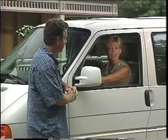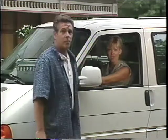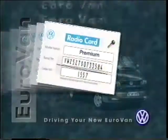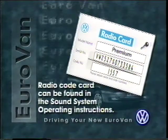Now, if you're considering an aftermarket CD changer, be sure to see your Volkswagen dealer for a compatible system. By the way, your radio has been coded to protect it against theft and tampering. The code is located on the radio code card which you received at delivery. Remember to keep it in a safe place, perhaps with other vehicle documents, but not in the vehicle. Now, if you do not have a radio code card, contact your sales professional.